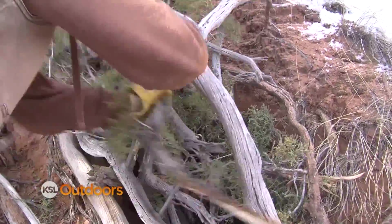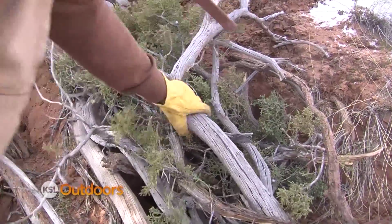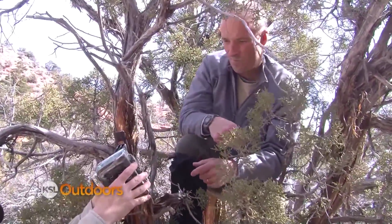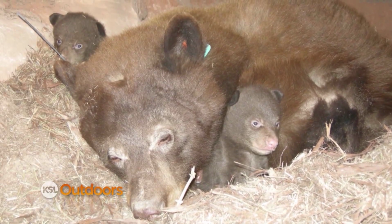They then cover the entrance to the den with sticks and brush. There we go. That looks pretty good. The last thing is they attach a trail camera near the entrance of the den to gather more information after we've left. We see some things we didn't know before.